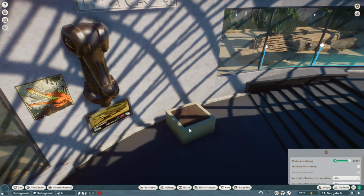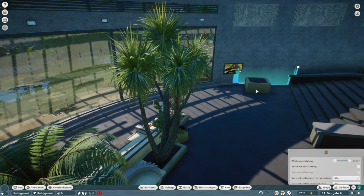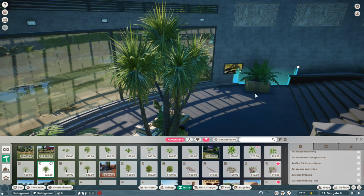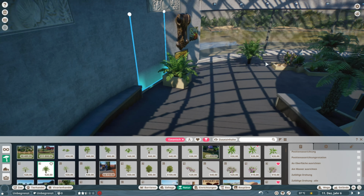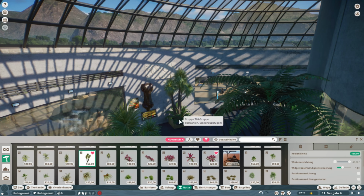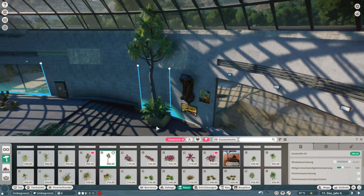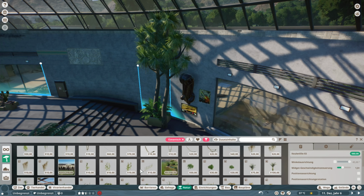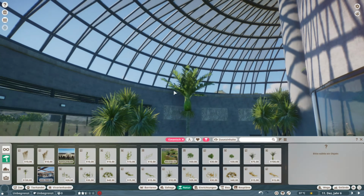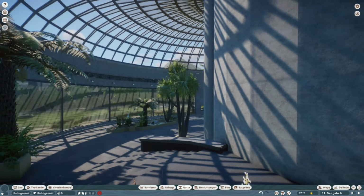Yeah, some final touches here for decorations, putting down some more planters in here to cover up those walls a little bit more, having some more trees in here, first of all those fern trees, which I do really love and I use quite often, and then some taller palm trees to cover up those naked walls a little bit and make the whole house look a little bit more tropic. Yeah, just like that.